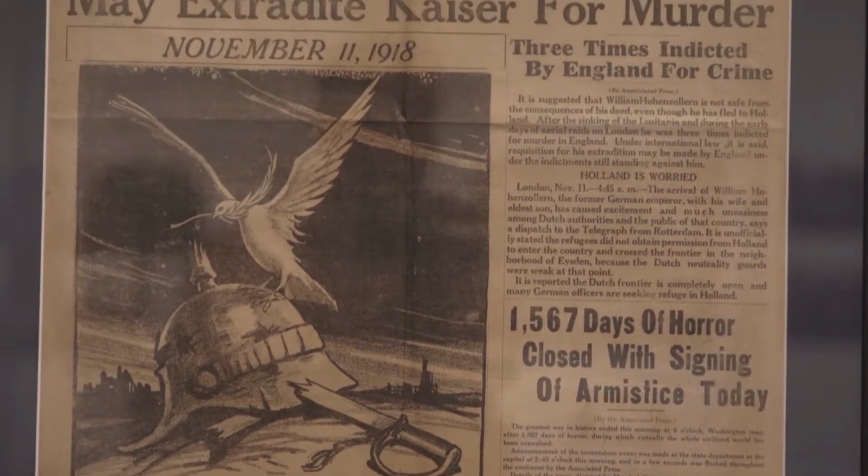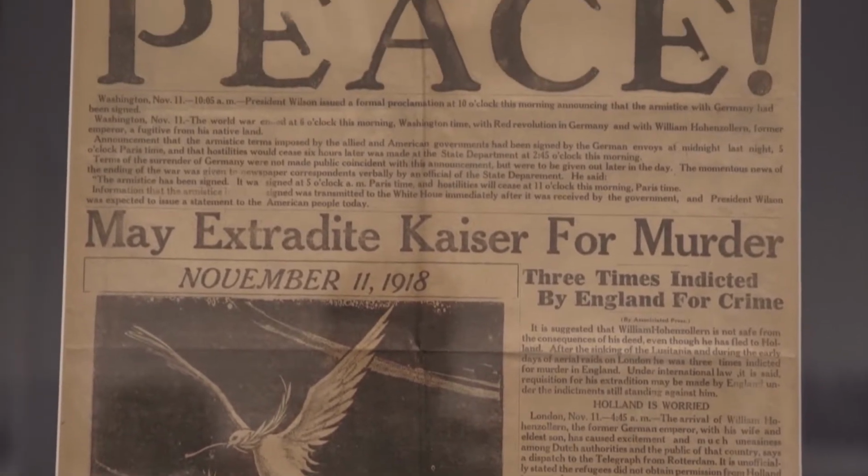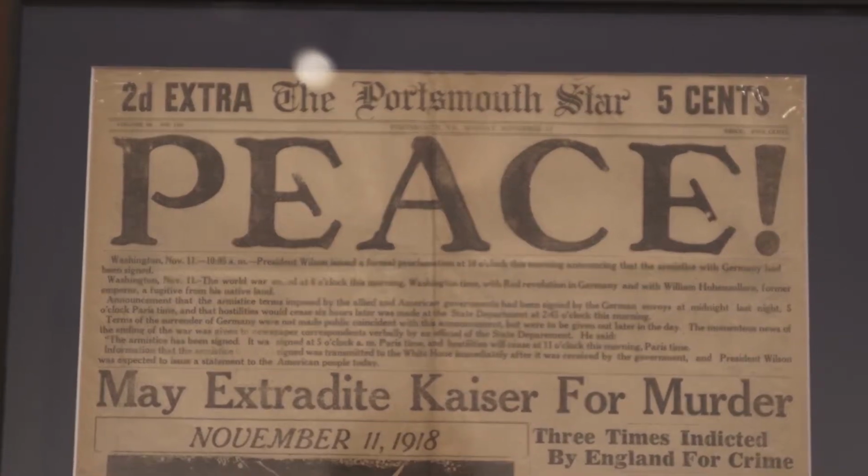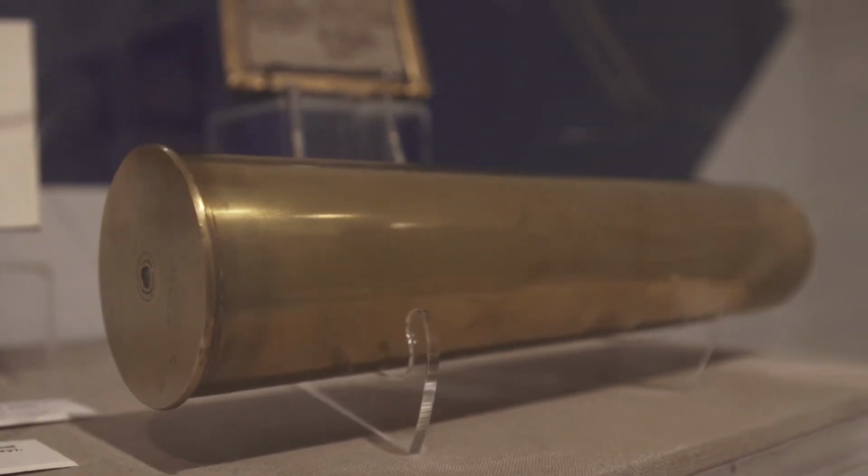And then towards the end of the exhibit, we have a section of the exhibit called Remembering, which is about when peace came, and we have 3 period newspapers on display. The Virginian Pilot, the Norfolk Ledger-Dispatch, and the Portsmouth Star from the day of the armistice, which of course was November 11th, 1918.